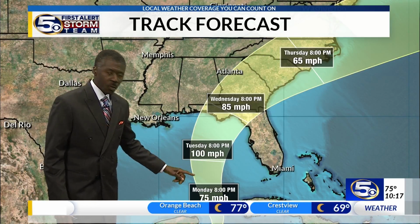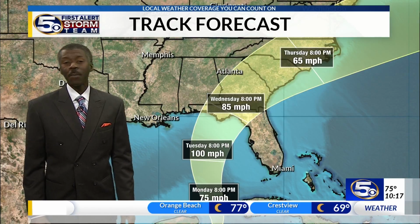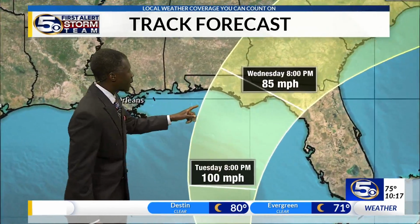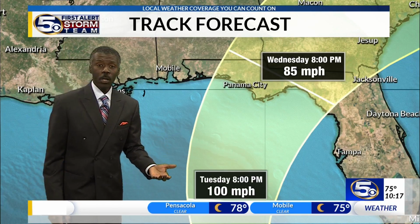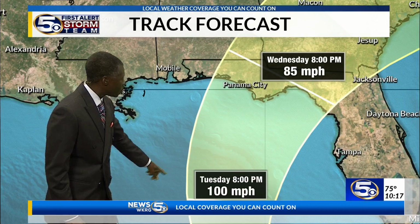Notice the wind projections. By tomorrow late, it could be a Category 1 hurricane. By Tuesday, it could be a Category 2. And right now, it's pointing toward the Florida Panhandle or the Big Bend of Florida, which is Apalachicola, toward Tallahassee, toward Cedar Key, Florida. Notice again the projections, 100-mile-an-hour winds by Tuesday evening.